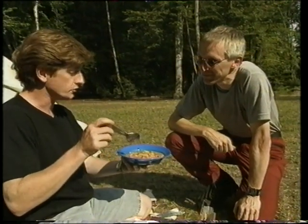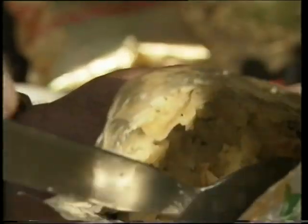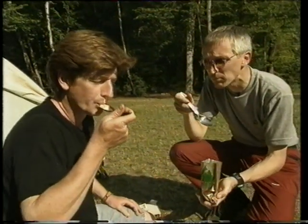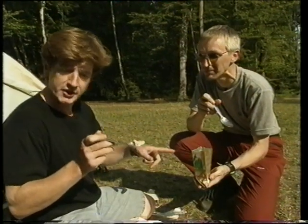That's really not that bad. What about the reconstituted stuff? You just stir this up once you pour the water in. What is this one? Rehydrating. This one's bubble and squeak. Now that's what I remember camping food tastes like. Absolutely disgusting.